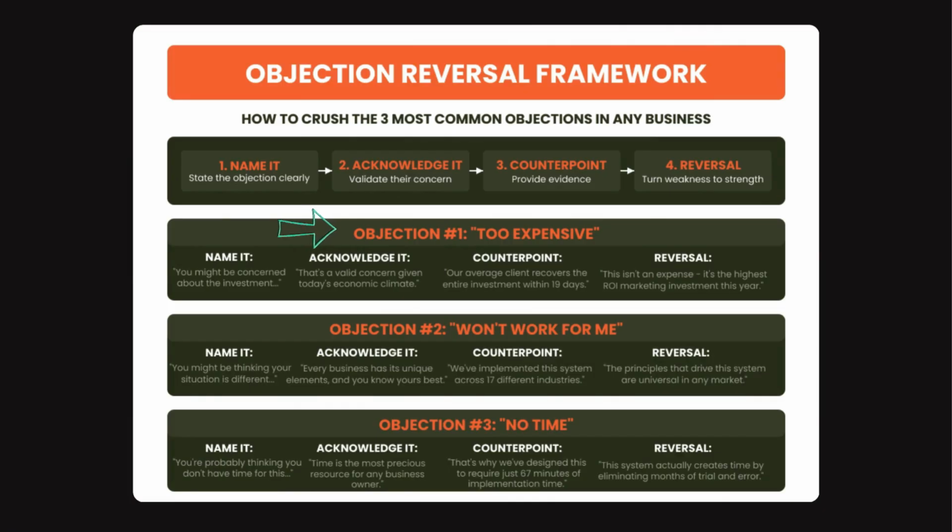First, for the too expensive objection, name it. You might be concerned about this investment. Acknowledge it. That's a valid concern, especially given today's economic climate. Counterpoint: consider that our average client recovers the entire investment within 19 days based on the increased conversion rate. Reversal: this is not an expense, it's the highest ROI marketing investment you will make this year.